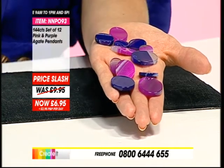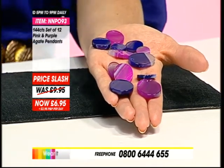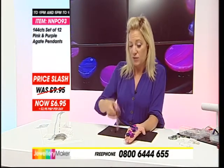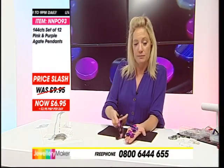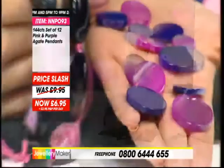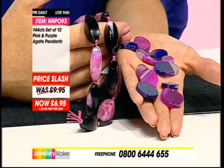Now, I must assure you that price slash is because of the Late Show. It's not because of us, it's because of the Late Show. But I think with the black agate and pink quartz that we bought you earlier on, why not? An amazing deal. Look at those two together. They just go together so beautifully, don't they? Absolutely amazing. Well done. Give us a call when you can.